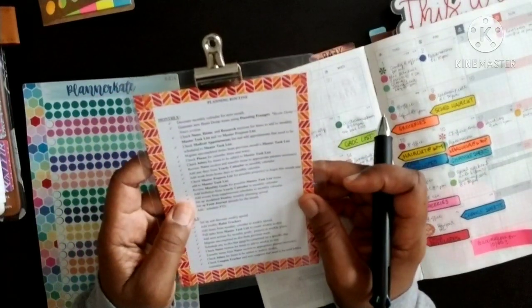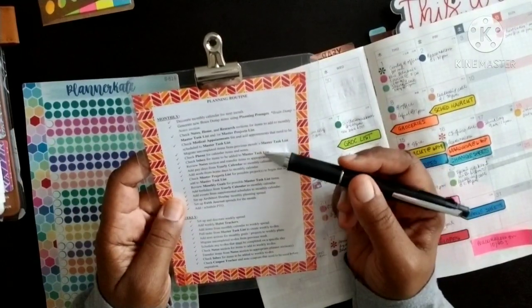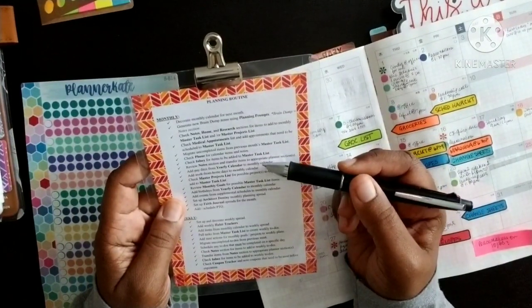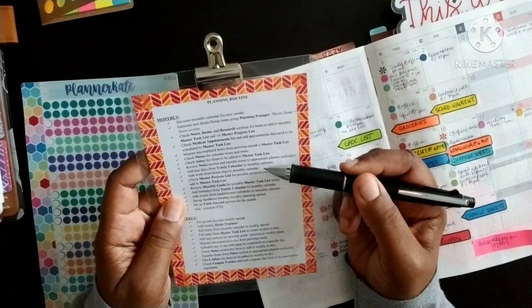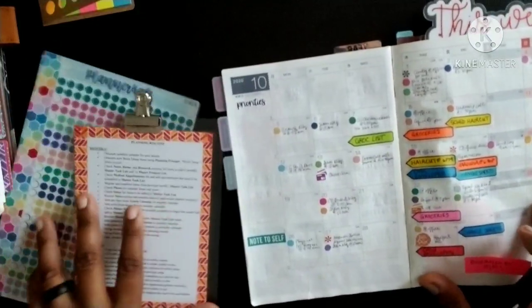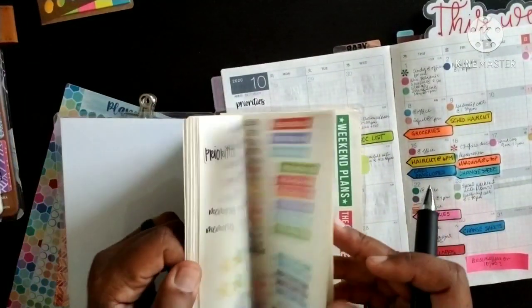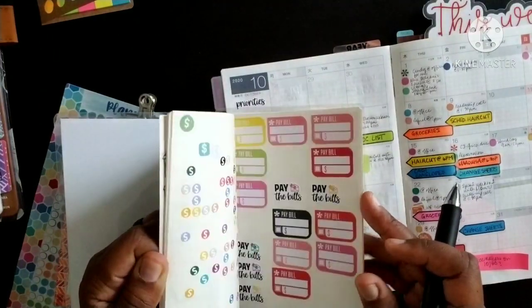So, where are we? I feel a little scattered, guys. Okay, so I need to put down any birthdays and paydays from my yearly calendar. So let me get to my $ stickers for my paydays.